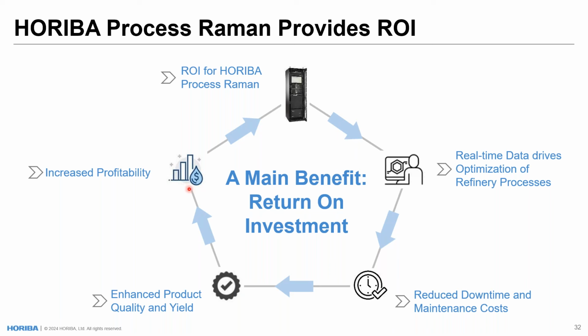So the main point of our Process Raman for a lot of our end users is all of these things can be combined to use our analyzers to make your refinery more money through enhancing product quality and yield, reducing downtime, et cetera. And then again, the ROI can be used for additional process streams, additional analyzers, new applications as they're developed, et cetera. So that's sort of the cycle that our short and long-term customers see with their return on investment with HORIBA Process Raman.